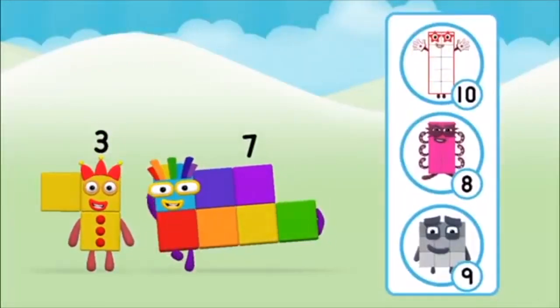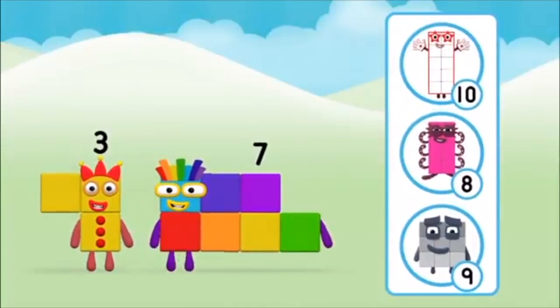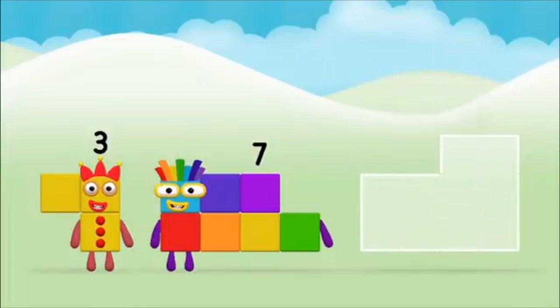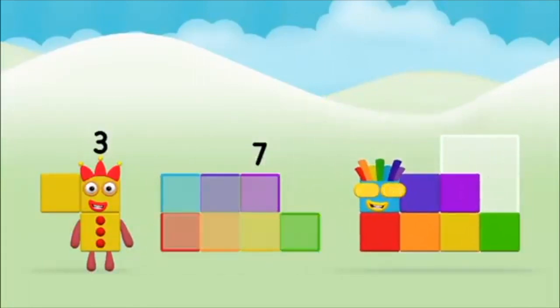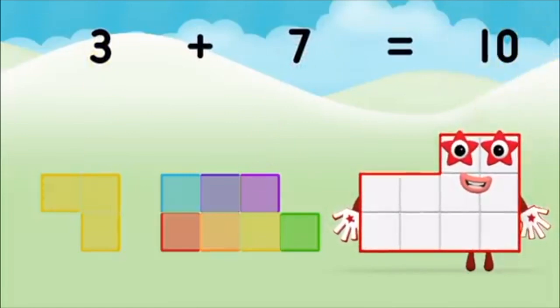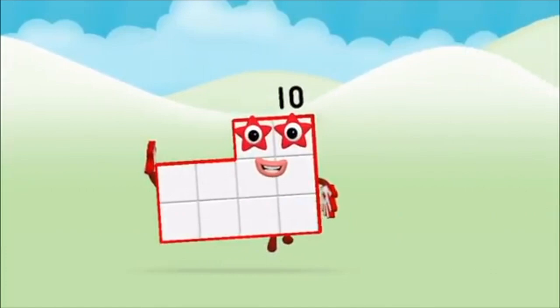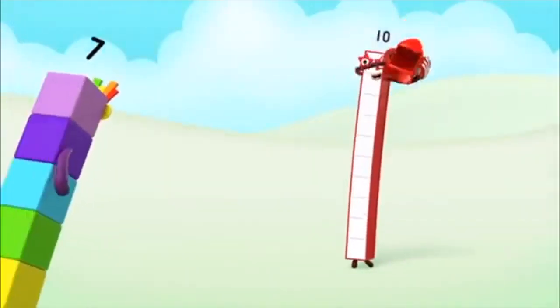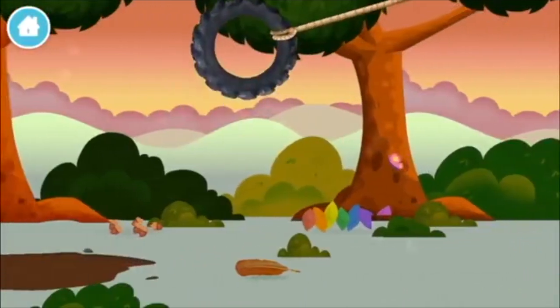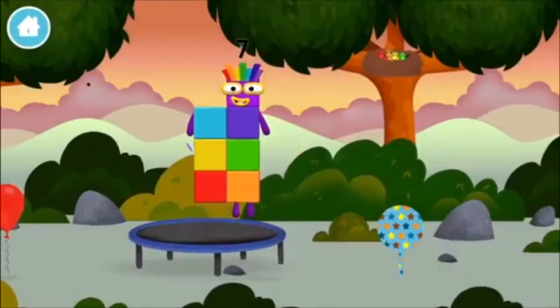Which number block do you think adding these together will equal? That's the correct answer! Now can you add the number blocks together? 7! 3 plus 7 equals 10! Great! You made number block 10! You made a new number block!